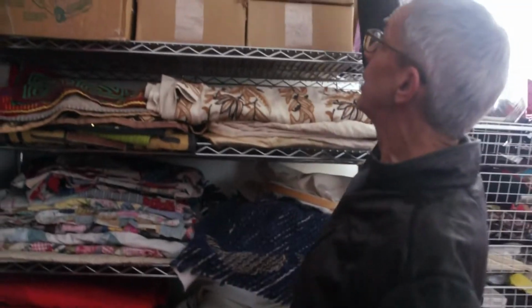Oh, and then up here, one more thing. There's boxes and boxes full of my book, Men and the Art of Quilt Making. It's surprising that there's any copies of this left.